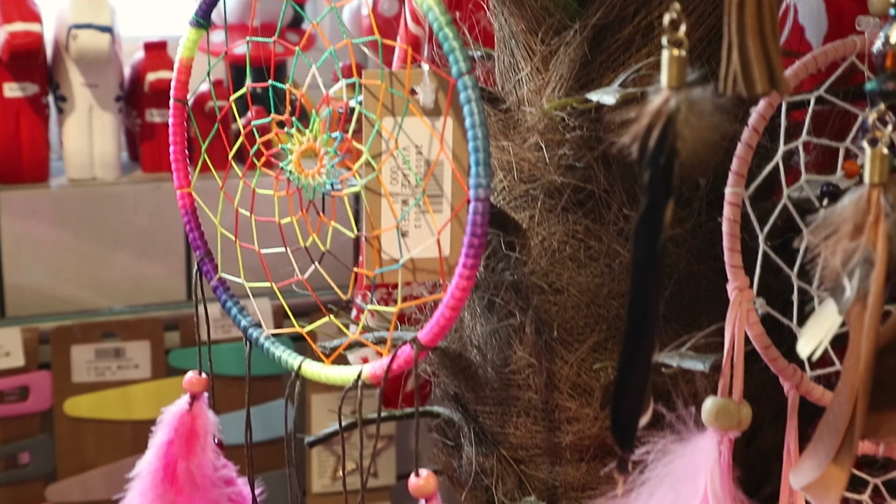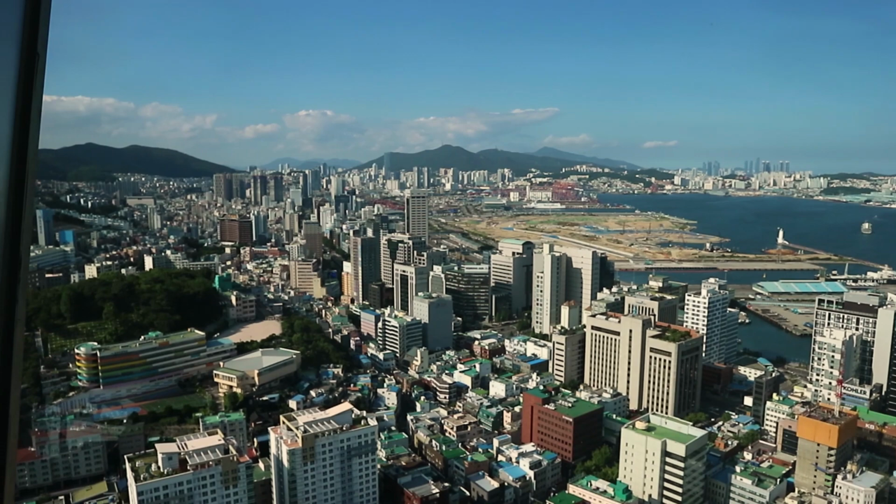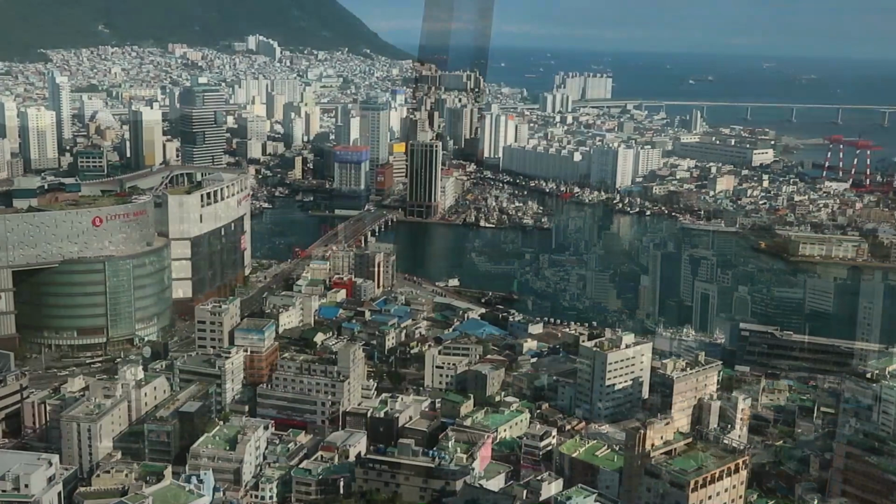Our next stop is on the top of the Busan Tower, which is about 120 meters high, and from up there you can see the whole city with the docks, the giant malls, the beaches and the sea.